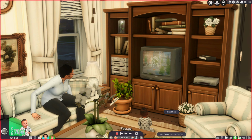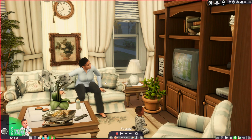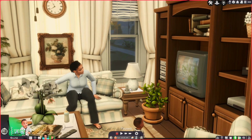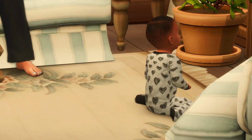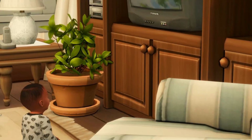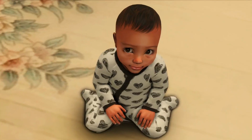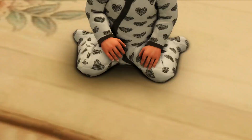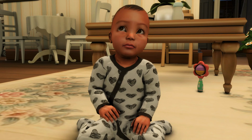As you can see, my little baby boy is able to sit up now. So today, as you can see from the title, we're just going to do a quick little update on CeeCee and Zachary. I've been working really, really hard on getting Zachary skilled up. He's been testing a lot of different baby foods, and now he has aged up to the point where he is sitting all by himself watching TV. Look how cute he is.